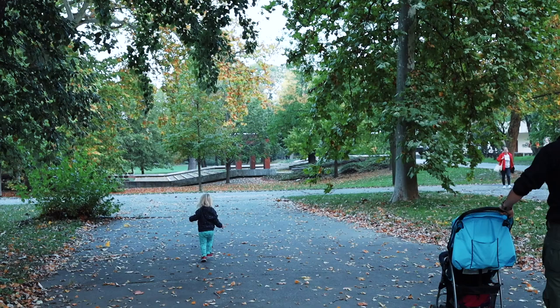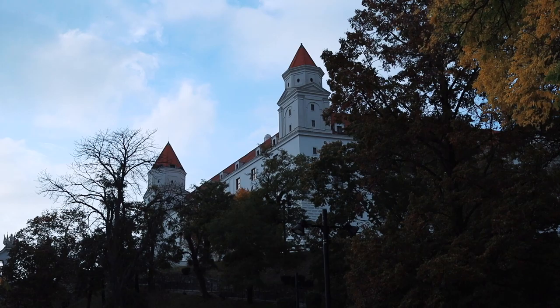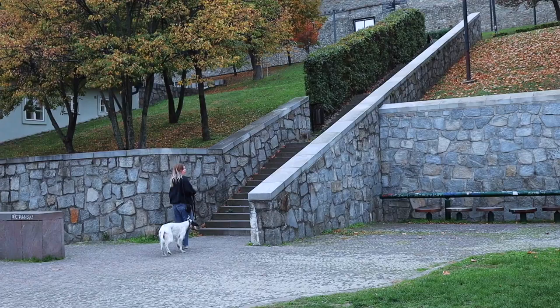Bratislava Castle is the most famous city's landmark, located on a hill not far from the church. A stone castle wasn't constructed until the 10th century, when the area was part of the Kingdom of Hungary, and before there were Celtic and Roman fortifications. Now it's a museum, of course, but we didn't go inside. Something to do the next time we are here.